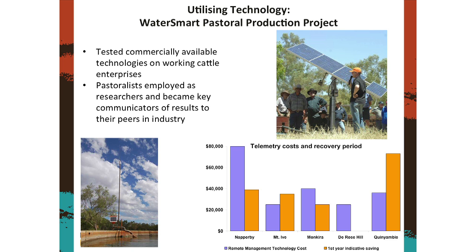Quinnaby in South Australia, it only took them 6 months to recoup the investment. So these were things that were installed, and then the next day after the installation, the property was making more money as a result. So it was a real tangible outcome.